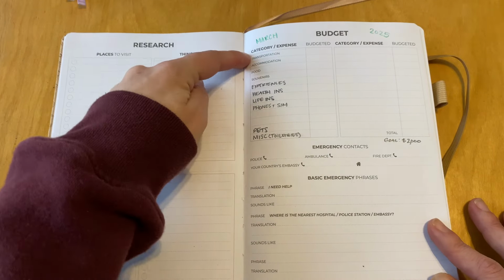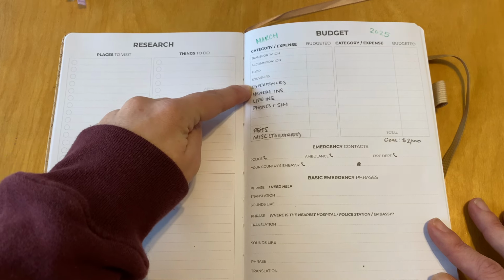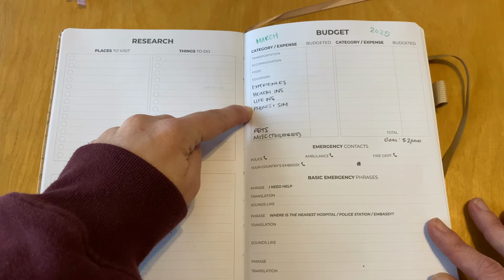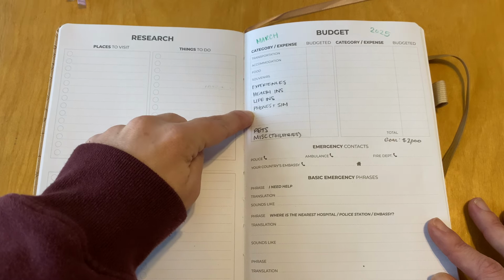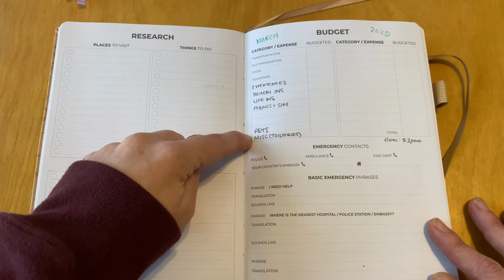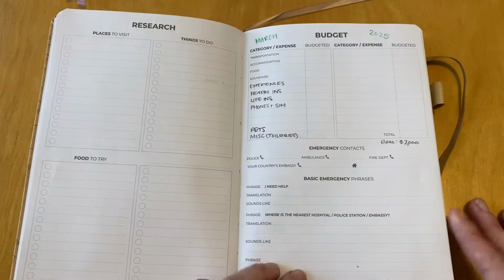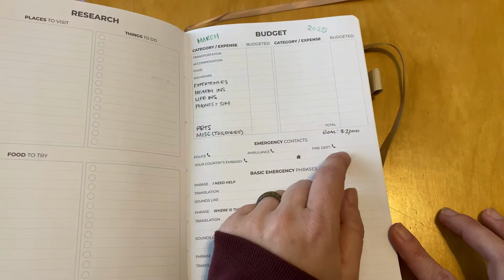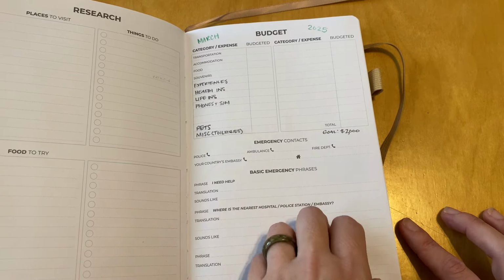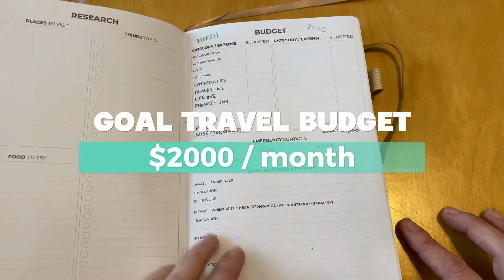But I'm going to have transportation, accommodations, food, souvenirs, experiences, health insurance, life insurance, phones, plus a SIM card, which we need to figure out. I haven't quite figured that out. And then pets, miscellaneous, toiletries. And then I can fill in any other categories. Our goal while we are traveling, for everything, including all of our expenses for our travel plus our expenses that we still have at home, is going to be $2,000.